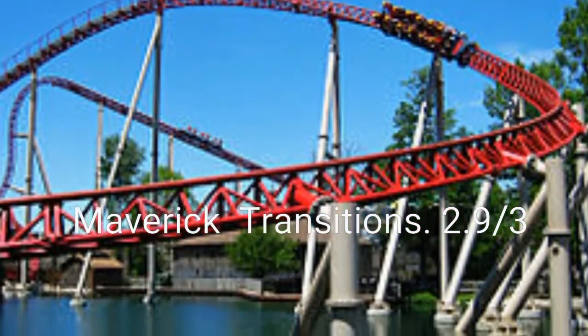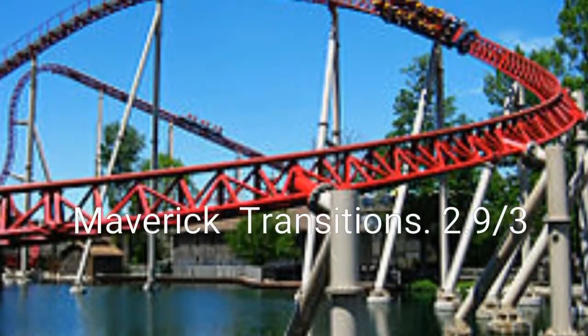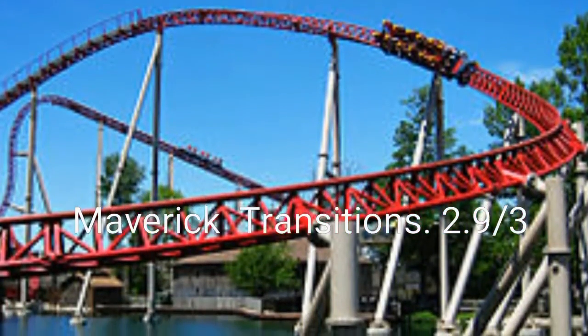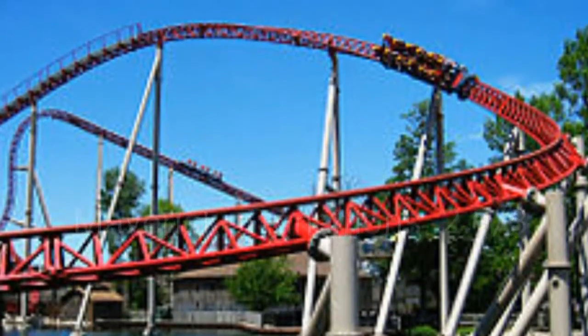Okay, now Maverick is great at these rapid fire transitions. It's just one out of another, and it just goes so well on Maverick. It's part of what creates that great pacing and great intensity, because on Maverick these all go together. 2.9 out of 3. It's practically perfect.